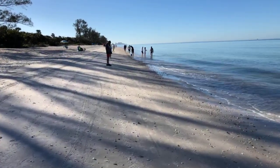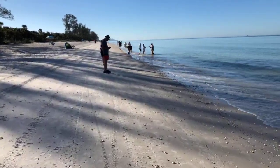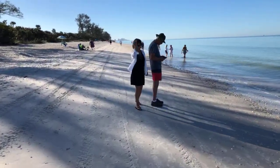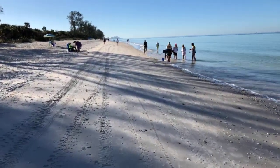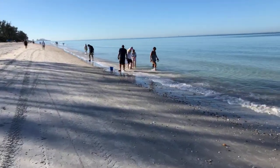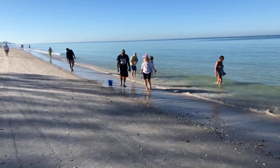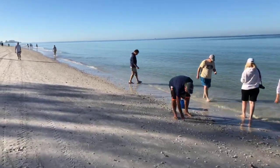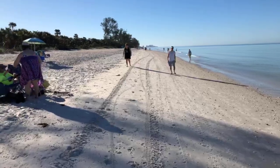Boy, lots of folks shelling out here. Great morning. Gosh, we got to see those dolphins. That was a real treat. There's Roy over here. Roy and Jennifer Ann.